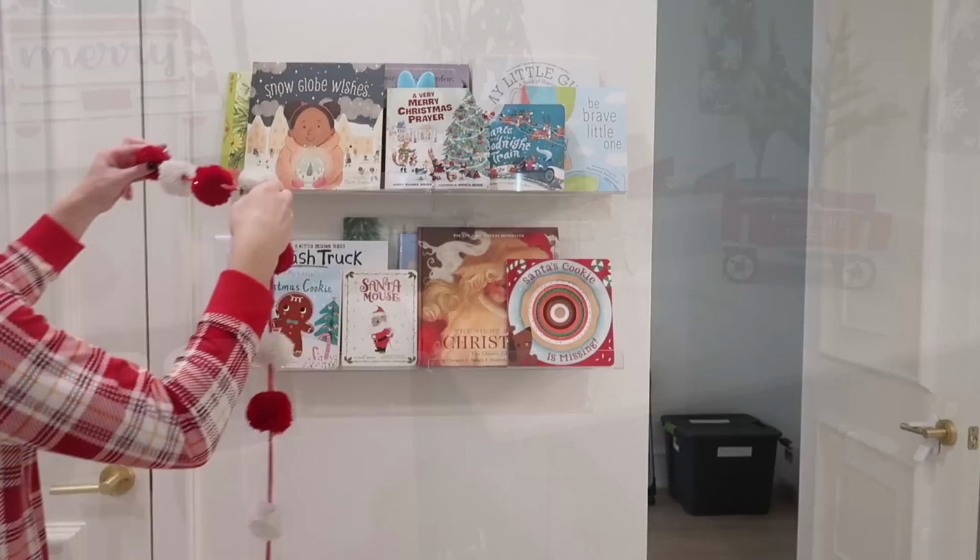What are your favorite Christmas books to read your kids? I always like adding in a few new ones to our collection.